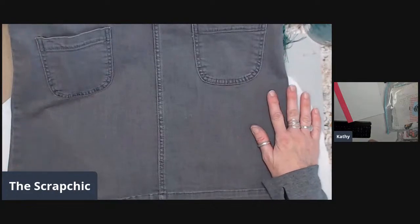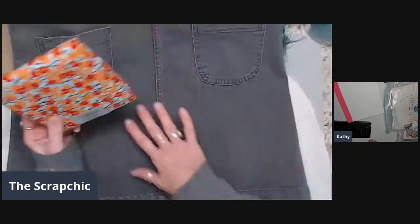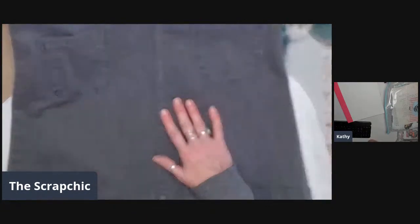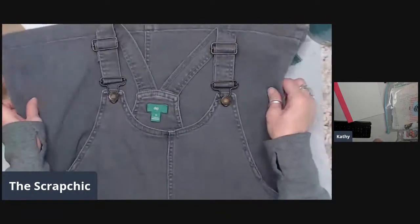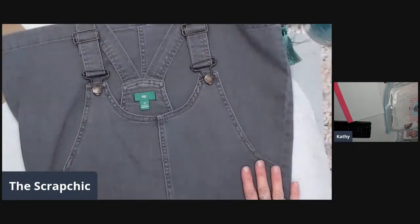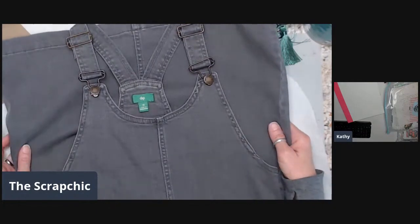I paid $5 for this, right? This is denim, which is expensive. It's this for $7.50. So start looking through the clearance stuff when you go to thrift stores or your regular stores, because you can cut these up and use them in your journals.